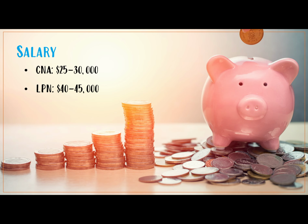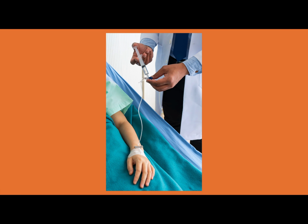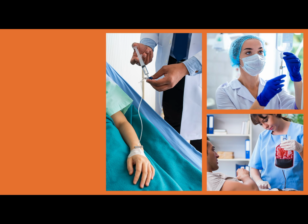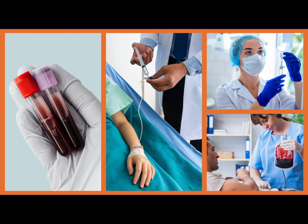Because of the similarities, it's easy to list the things that LPNs cannot do compared to RNs, which includes administering intravenous medication and fluids such as TPN, blood products, and chemotherapy medication, initiating PCA pumps, and obtaining blood samples.